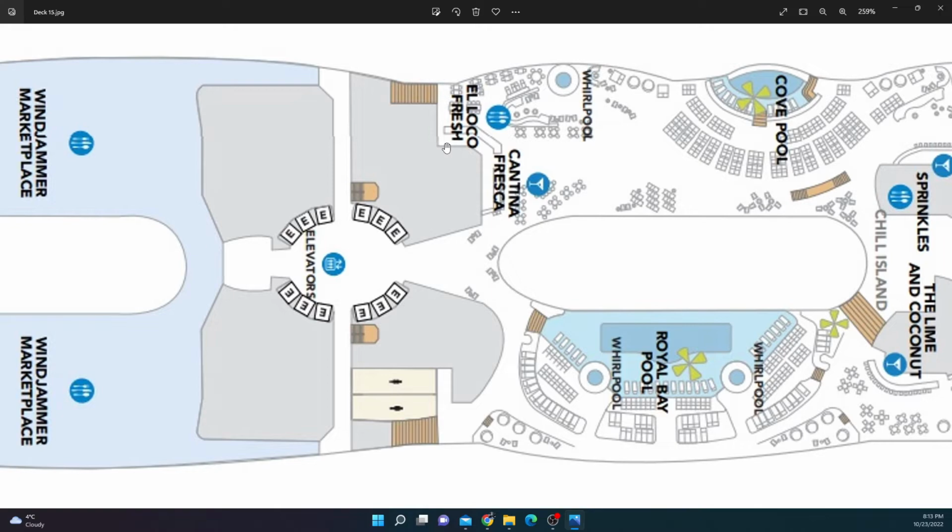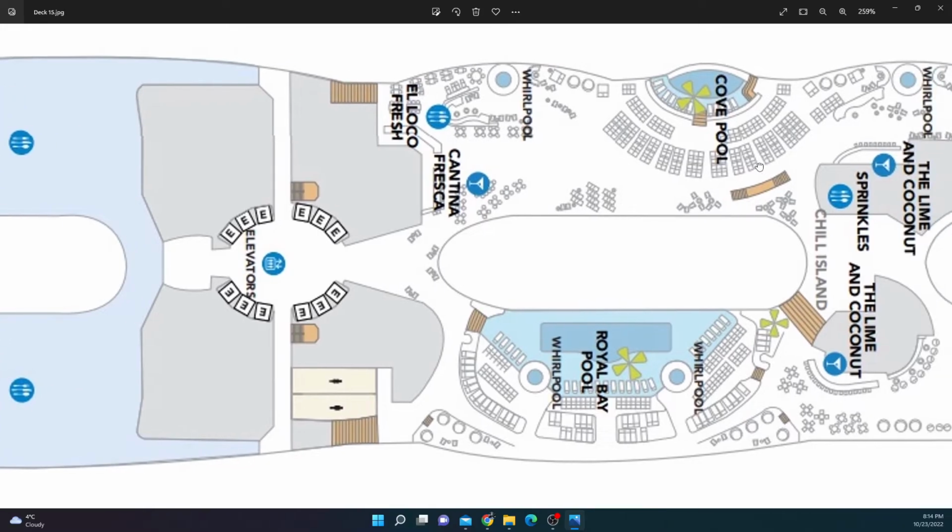Moving into the more center aft portion of the ship, you have your classic El Loco Fresh. This is where you can get your nachos, your burritos, your fresh tacos, that sort of thing, as well as the Cantina Fresca. Then you have the Royal Bay Pool. This is the world's largest pool at sea. It is absolutely huge. This spot here is going to be more lounge into shallow water, as well as you have your classic deep water, and then you have the Cove Pool off to the side here.